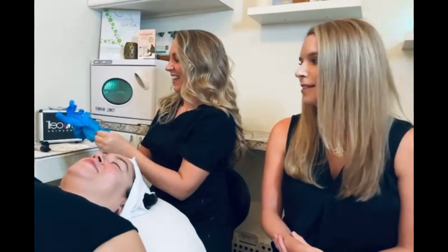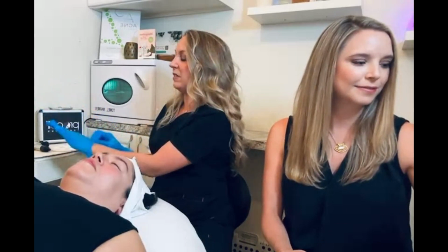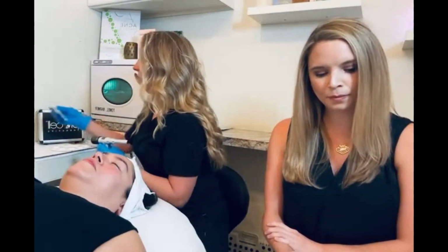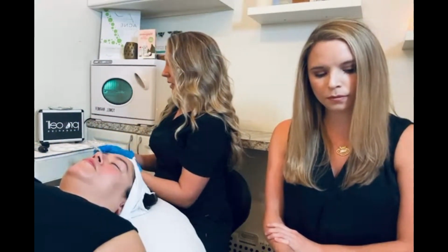Right. So Jess, what would you say the pain level is for this treatment? Yeah, so I think the smaller depths that we're going to do on Tracy today, she doesn't need to be numbed for. It's a little bit prickly, but nothing too bad. It's definitely manageable. So yeah, anything at the 0.25 level, definitely manageable. And anything higher than that, we can definitely numb you with our lidocaine.